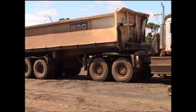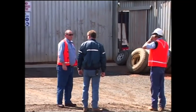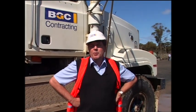Jeff Baker is plant manager for the company. He says the Macks have been functioning well in the St Ives operation. The spec is a Cummins 600 horsepower Signature engine with a Mack gearbox and Rockwell back end. They're on large tyres, 1425s. Fifth wheel is a King Post turntable. The trailers are manufactured by Boomerang Engineering, and they carry, as I say, about 70 tonne payload each. They are on spring with BPW 20 tonne axles.